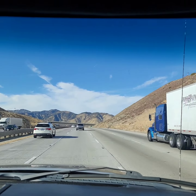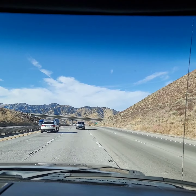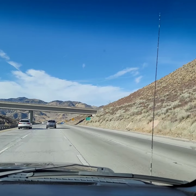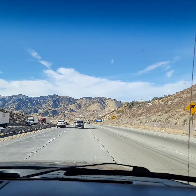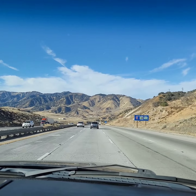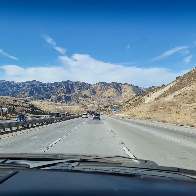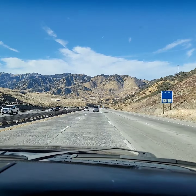Just right about here, and then you do start to descend down. You see there, Tejon Pass, elevation 4144. Yeah, I've been doing this drive many years, as I have memorized. So you do start going down. You do have to be aware Highway Patrol likes to sit on that side once you start going down the hill.